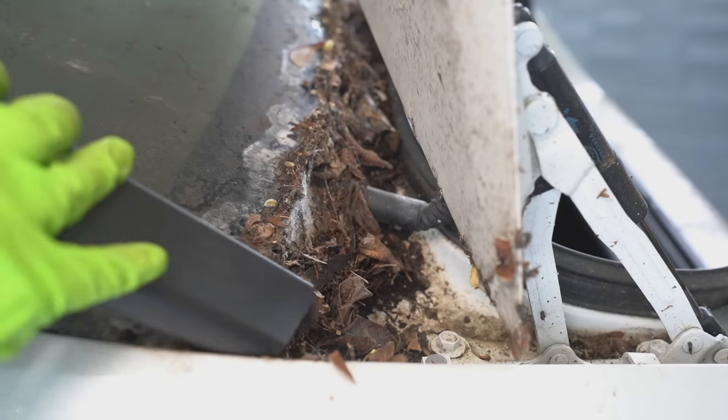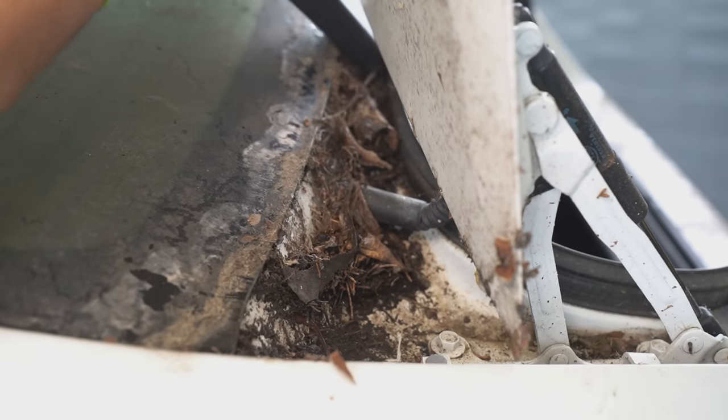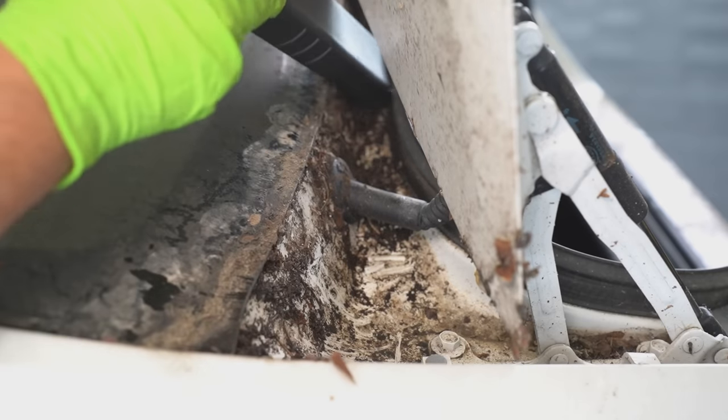Now with it back at our shop, we were able to start getting the grime off this thing and detailing it. So the first thing we did was vacuum it out of the jams. That way it wasn't gonna be running all over the car while we were washing it, and it wasn't gonna get all over our shop floor.